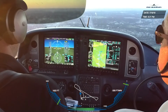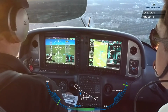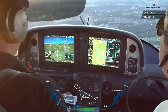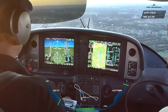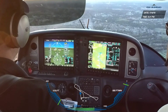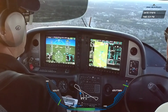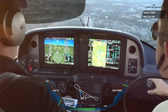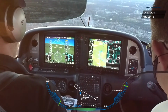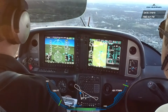All right, we're final approach fix inbound. Touchdown zone 343, so 1343 or 1340. Good. First call out. Good. We're tracking the glide slope. We're tracking the localizer. 100 knots. Tower 5 Echo Charlie. Could we get the lights for 36? 5 Echo Charlie, affirmative. Thank you. All right, 1,000 above, stabilized.